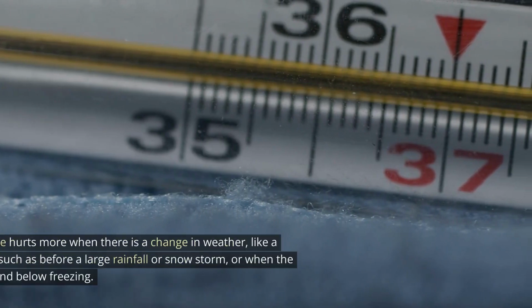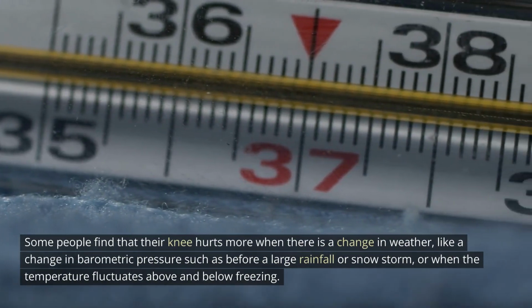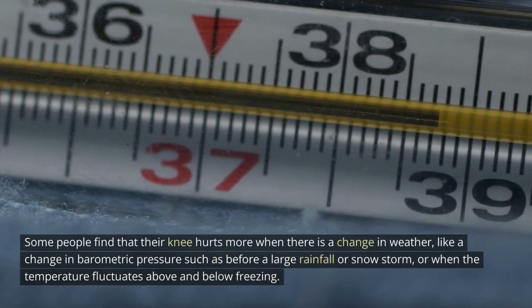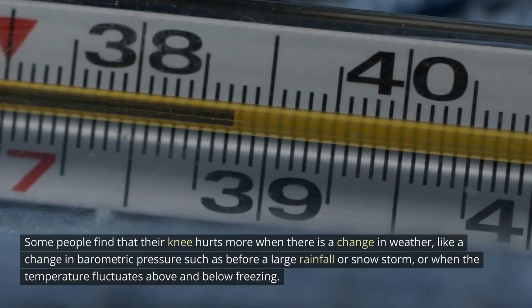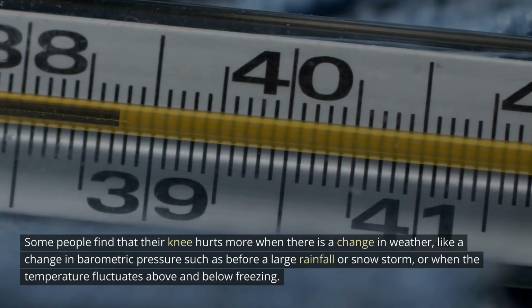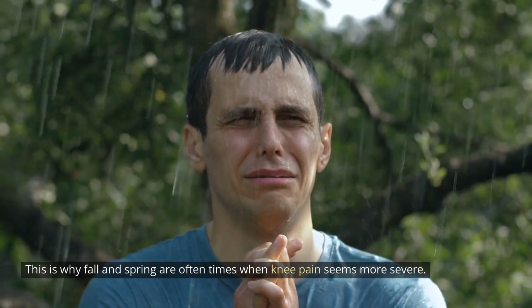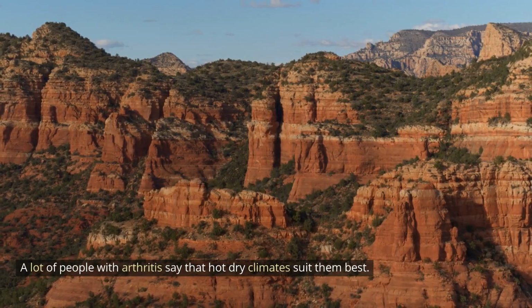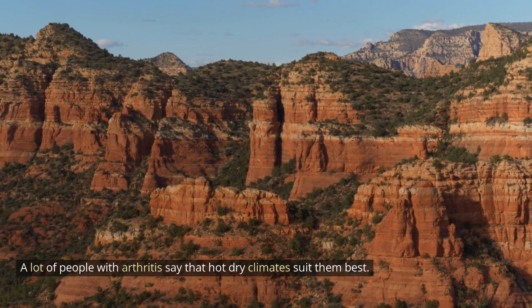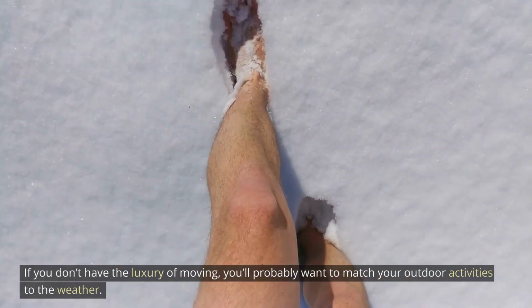Number 2. Some people find that their knee hurts more when there is a change in weather, like a change in barometric pressure, such as before a large rainfall or snowstorm, or when the temperature fluctuates above and below freezing. This is why fall and spring are often times when knee pain seems more severe. A lot of people with arthritis say that hot, dry climates suit them best. If you don't have the luxury of moving, you'll probably want to match your outdoor activities to the weather.